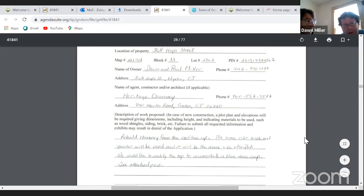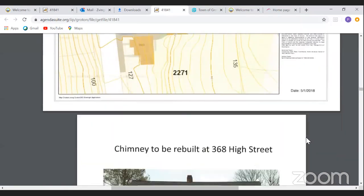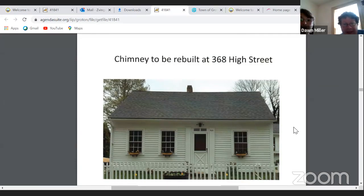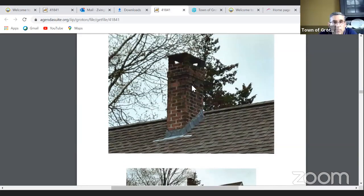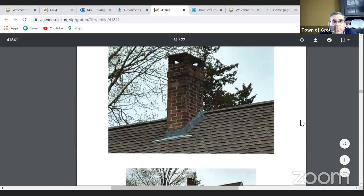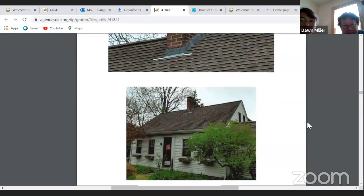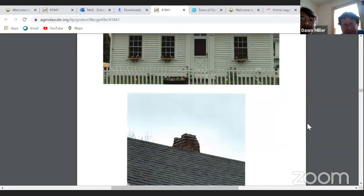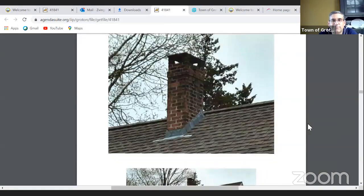So we'd like to duplicate the design on our next door neighbors, who we believe the house was built at the same time as ours by the same builder, which is the 380 High Street. Like that one right there. Yep, that's the style we'd like to do. And he's going to use tumbled brick, so it looks original. Those are just changing it from that to that. Correct.